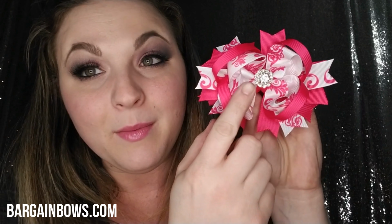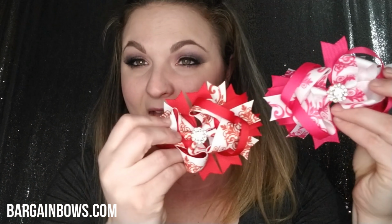Okay, I am absolutely obsessed always with all our boutique bows with these rhinestones in the center. They are my favorite. I mean, hello, pretty. So pretty. And honestly, if you get these for Valentine's Day, these can be worn for Valentine's Day and absolutely worn with a regular outfit after. Like they will match anything.